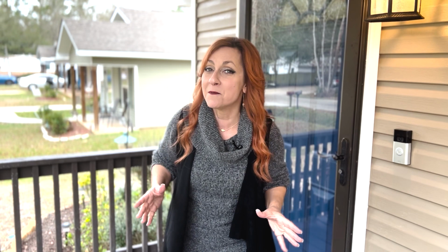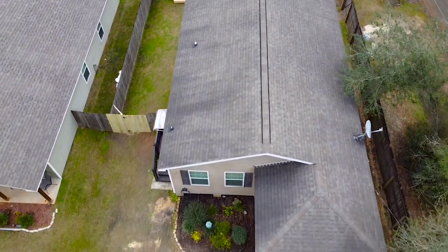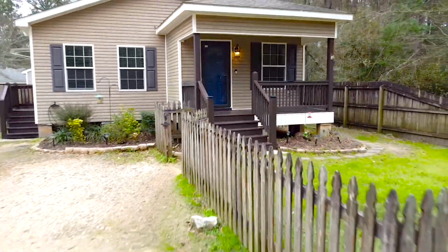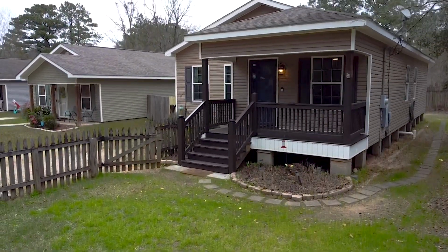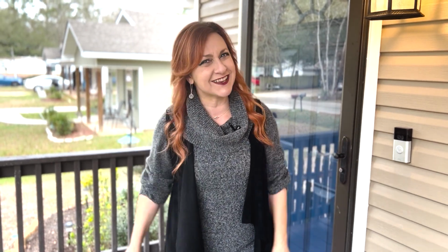This is a 4-bedroom, 2-bath home located in Covington, right next to Abita Springs. This home has so much curb appeal. You drive on up and you see this adorable picket fence, the really cute porch, and this raised house just has so much charm. And on the inside, completely renovated. Let's go check it out.